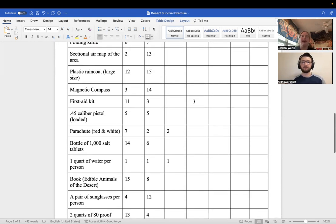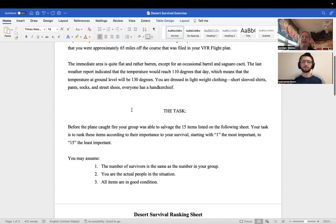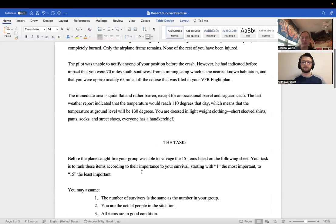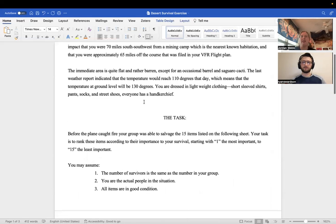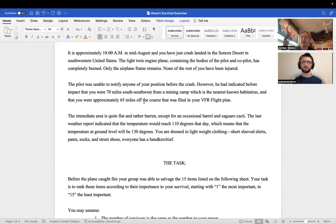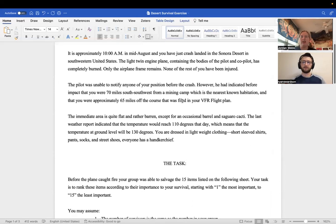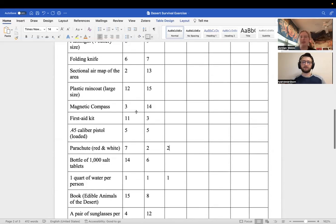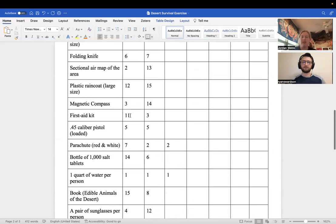Okay. And then I put the magnetic compass higher up because, well, I said just to kind of find out which way's north, south, east, and west. Right. And then I put the map, and then that one.